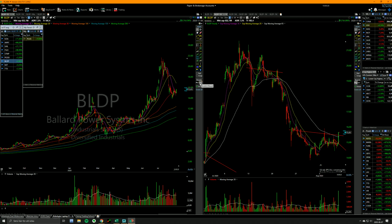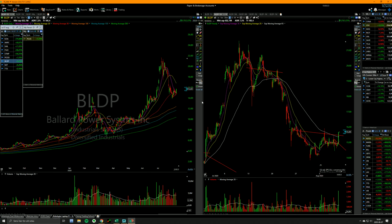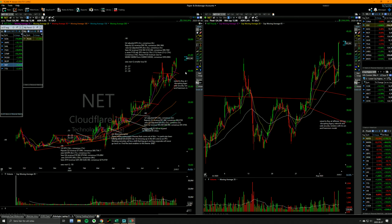This BLDP, it's a pretty decent setup. It's in a hot sector, PLUG is incredibly strong. This thing could work. I'm not going to do it, but it's like a 3-star setup. It undercut the 50-day, it surfed below it, but it's building higher lows and now it's reclaiming. So I think it could work. Oh, NET is going higher. They reported earnings. Let's see here.